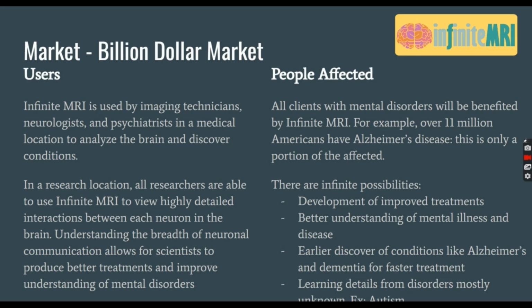The people affected, there are so many people affected. Almost everyone can name at least one person who has a mental disorder or mental illness. So, for example, over 11 million Americans have Alzheimer's disease, and this is only one portion of the affected, and it's only in America, so you can imagine the possibility, the width of the market.